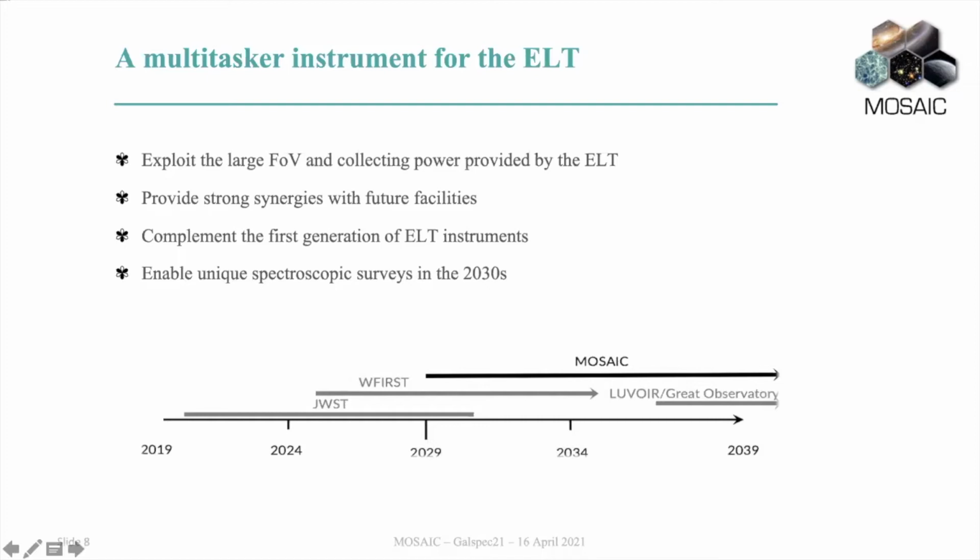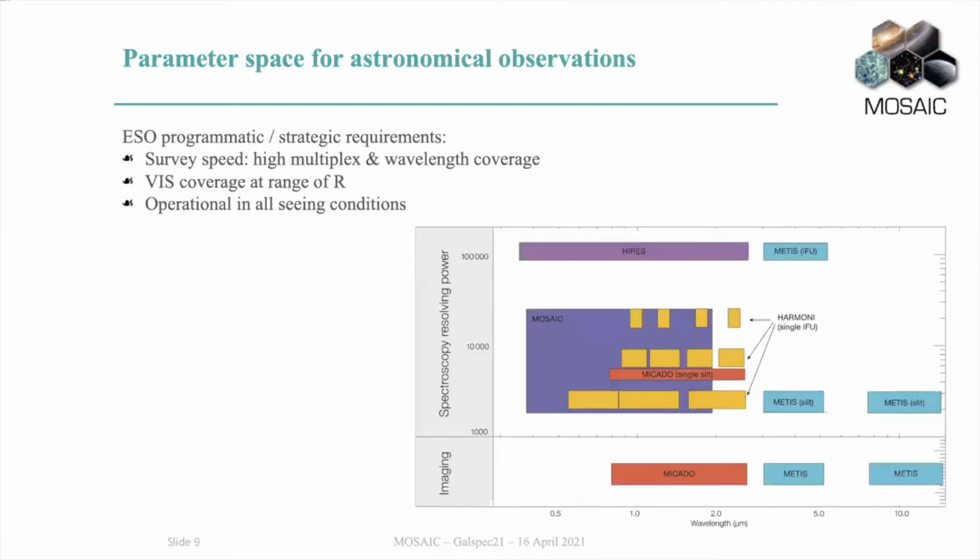It will also complement the first generation of ELT instruments. This indeed was one of ESO's programmatic and strategic requirements. We have been asked to have instruments that complement each other. So MOSAIC will be the instrument with the highest survey speed, thanks to its multiplex and wavelength coverage. It will also be the instrument that goes bluer, as well as IRIS, but it will not have the K band indeed. And it is also requested that it will be able to function in all seeing conditions.